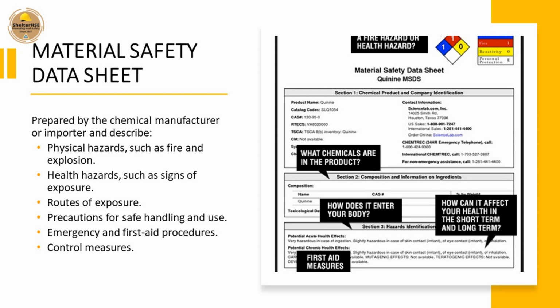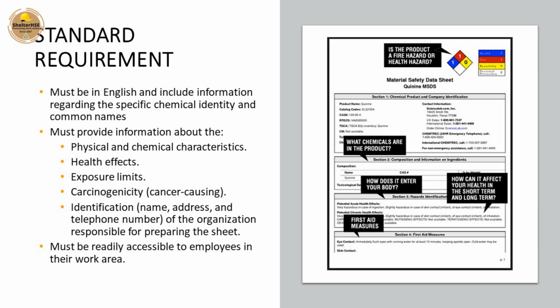Material safety data sheet. Prepared by the chemical manufacturer or importer and describes physical hazards, such as fire and explosion. Health hazards, such as signs of exposure. Routes of exposure. Precautions for safe handling and use. Emergency and first aid procedures. Control measures.